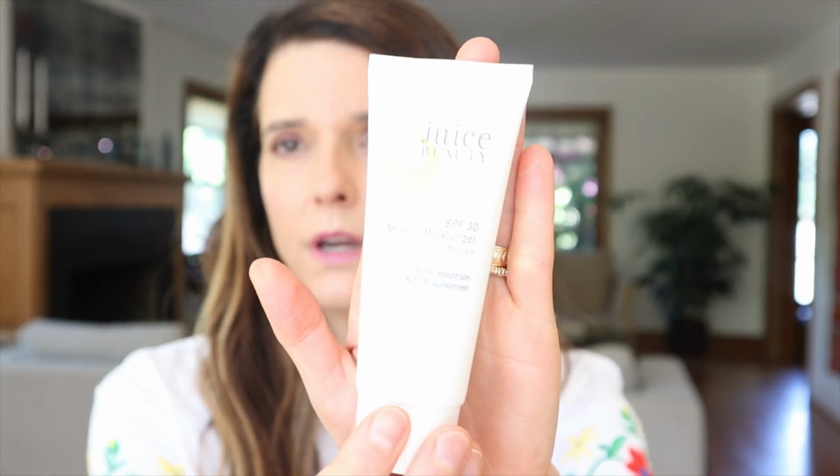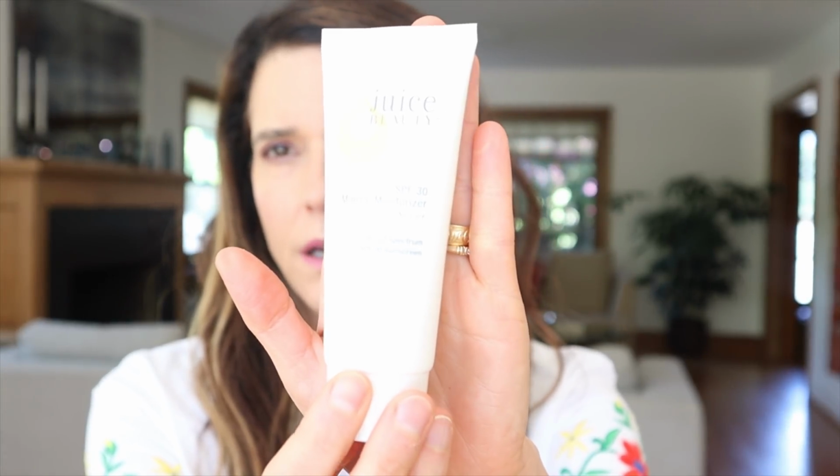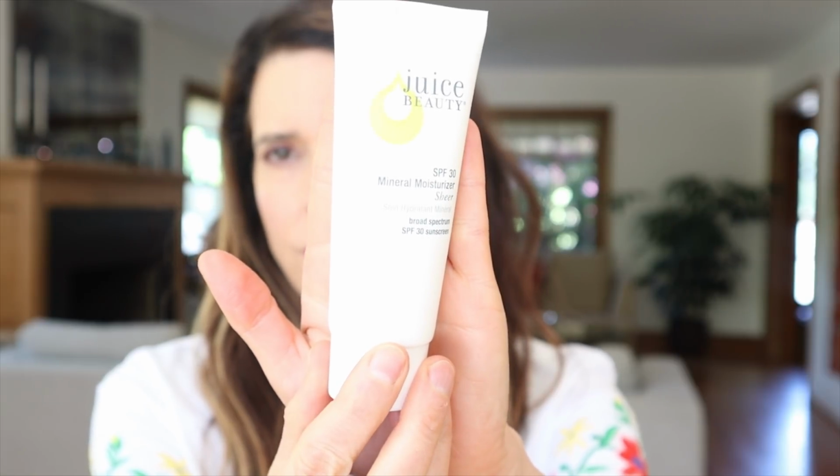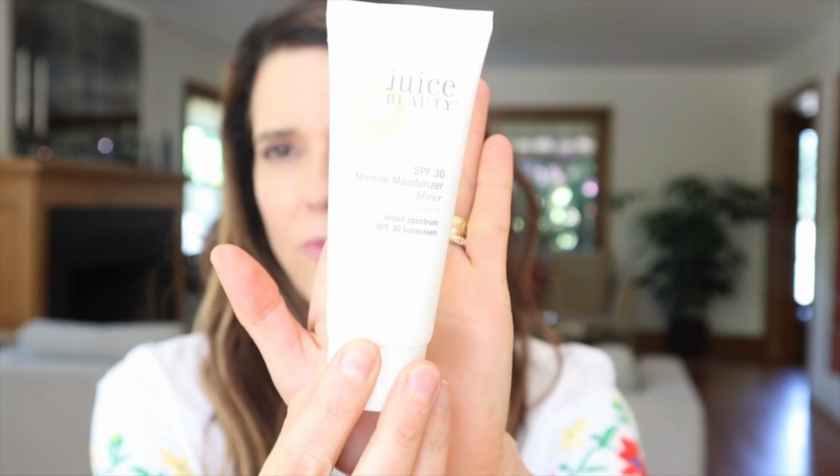So the first SPF product I want to talk about is the Juice Beauty SPF 30 Mineral Moisturizer Sheer. I really like this stuff. It's very well priced. I don't know if I'm going to be able to get it focused in here or not. There's quite a lot of bright sun coming through, which I'm not complaining about, but I really do like this. It is very reasonably priced.